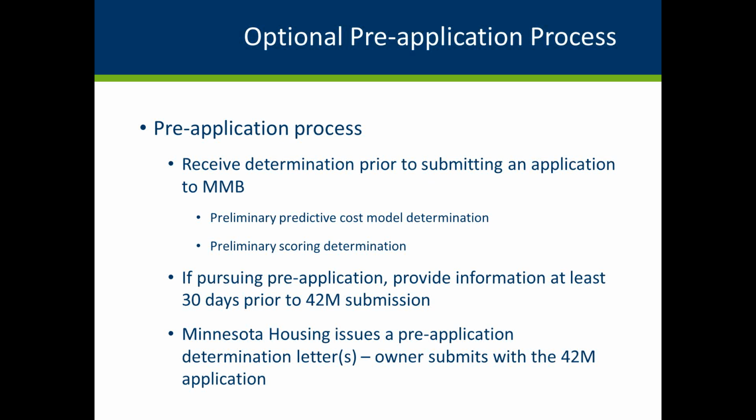If there are scoring discrepancies, we will definitely discuss any issues, ask for any additional documentation we may need, and work with you to identify ways to improve your scoring. If the project meets the requirements, we will issue a preliminary predictive model or scoring determination letter. You should submit this with your full 4% application, and this gives you assurances that your project currently meets the requirements and should not have any issues as long as your project does not substantially change.